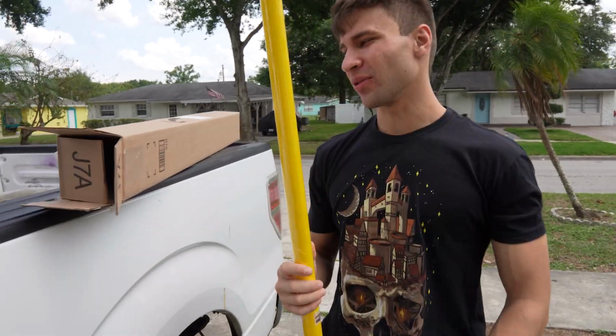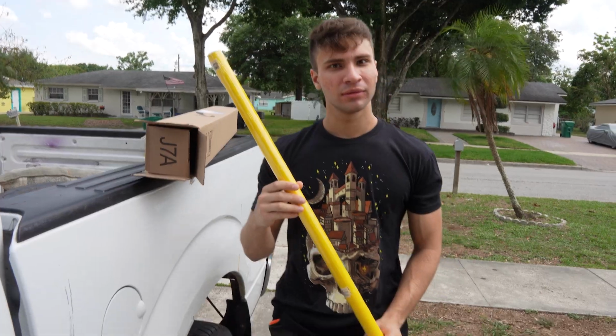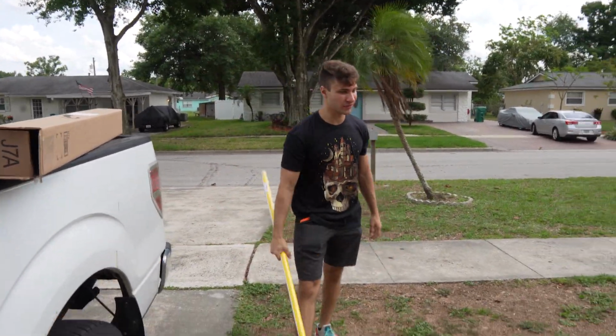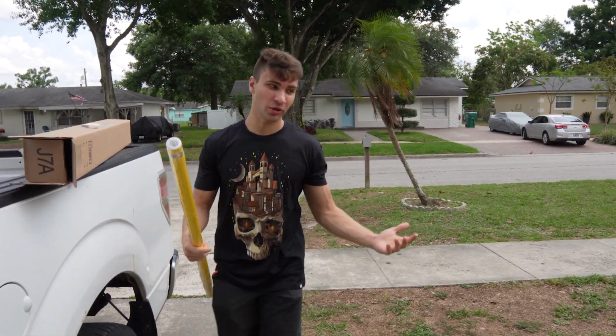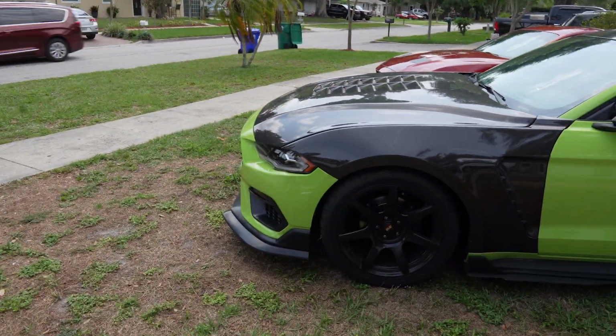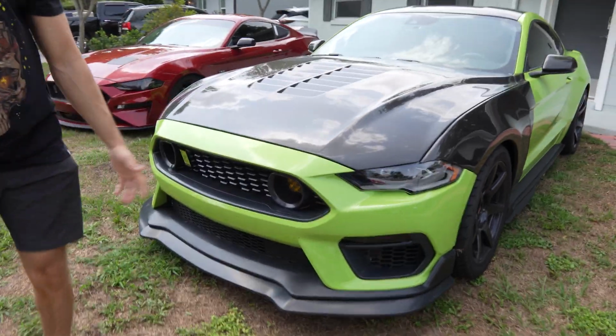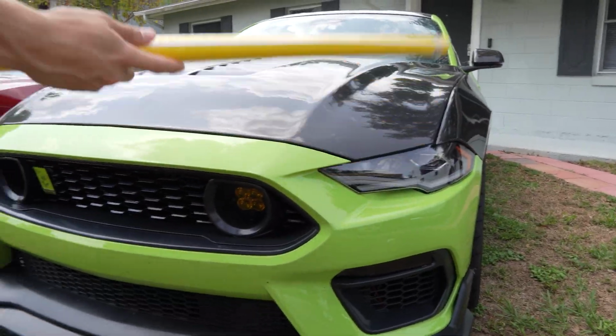Ew. What? Bro, they said headlight tint. Come on now. Ew. But I was inspired to do this by that GT350 that we saw a long time ago. It looks pretty cool on it. We have the yellow fog lights already from the Mach 177 Performance fog lights right there. So why not make the headlights match up? So let's see if this actually works.